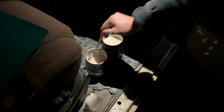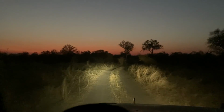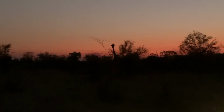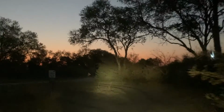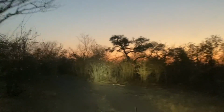The next morning we woke fresh and early. It was a bit chilly. Got that coffee made and headed right out. I'm a strong believer in getting an early start on a game drive. How cool is this? That little giraffe just peeking out over the brush.